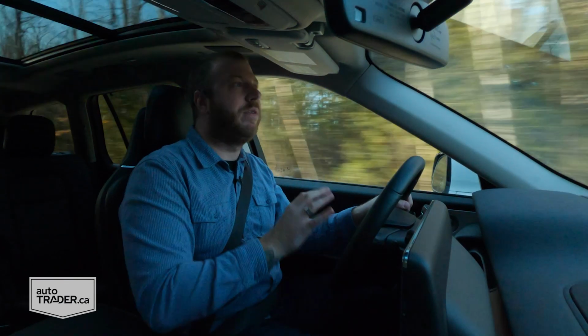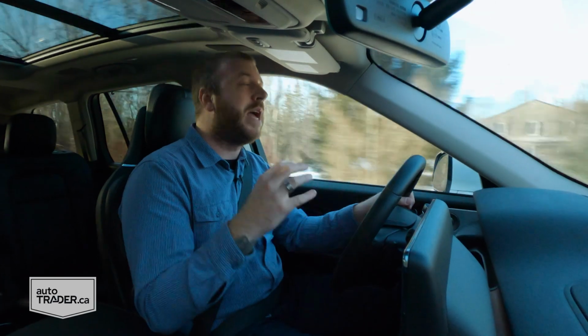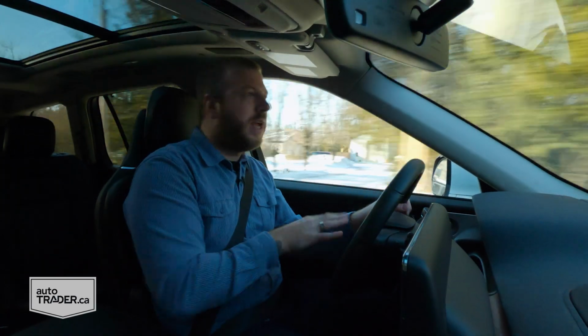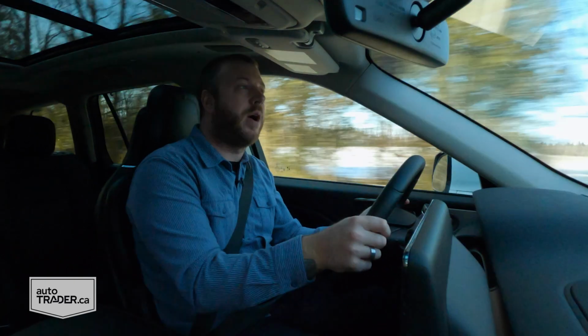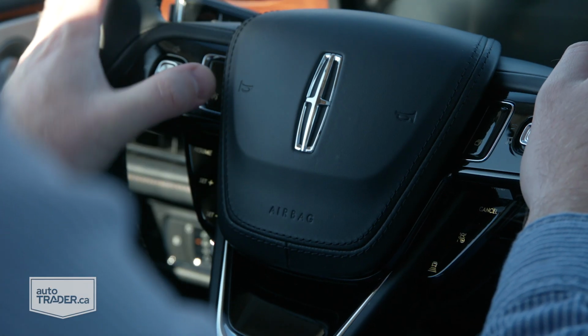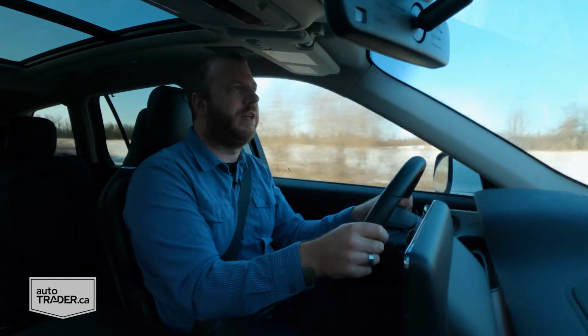The other thing I love is the way Lincoln executes its adaptive cruise control system. Now it's cool because when you don't have it on, none of the buttons are illuminated, just this one here by your thumb to turn the system on. But then once you do it, all of these little icons light up so you can do stuff like set your speed or adjust your gap from the vehicle ahead of you.